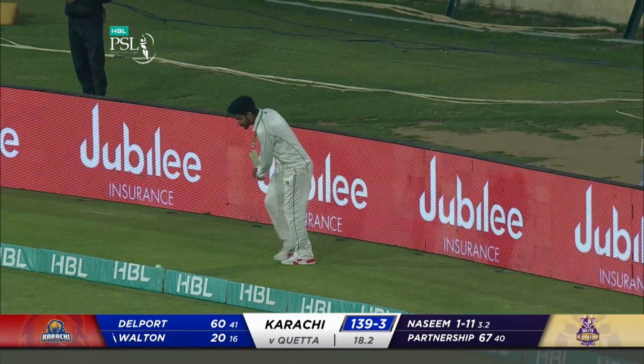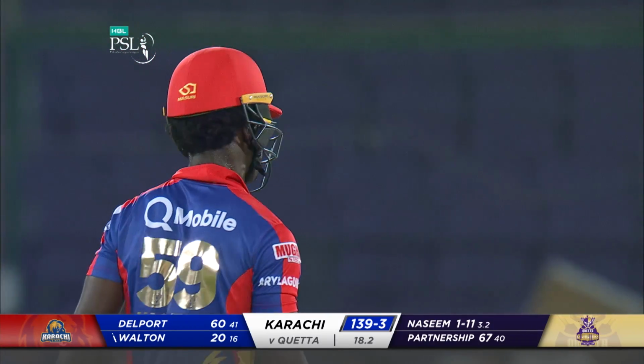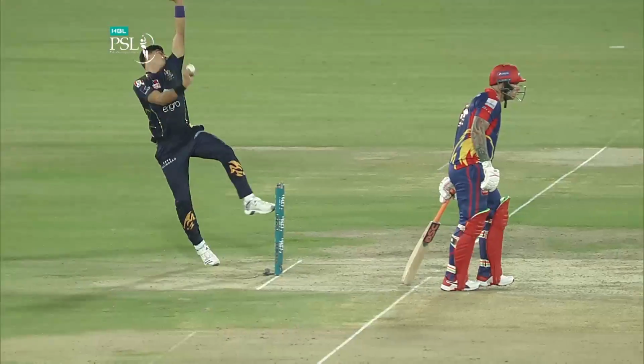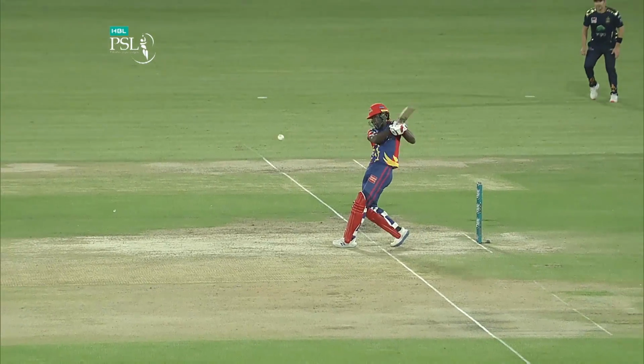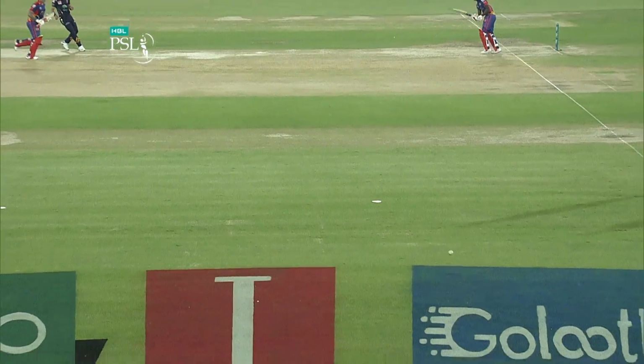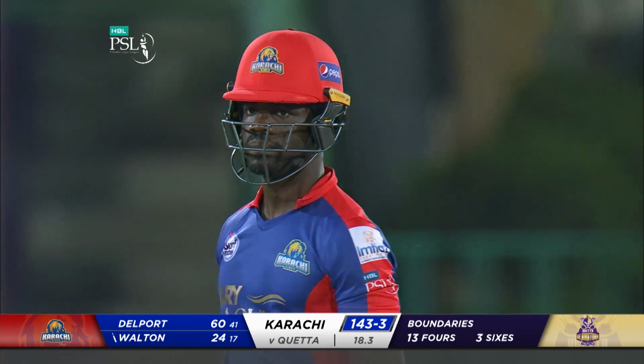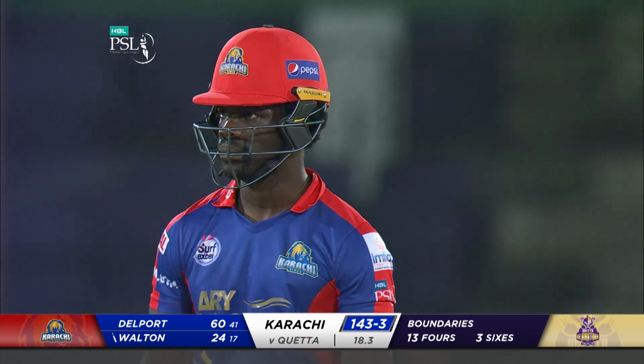Fetch that. Another one to the Jamaican. And he's hit 2 of them with a maximum. Yeah, in such good form. Bolton made Karachi win last night with that 6 and 4, and now is putting up really good shows on 60 or 41.